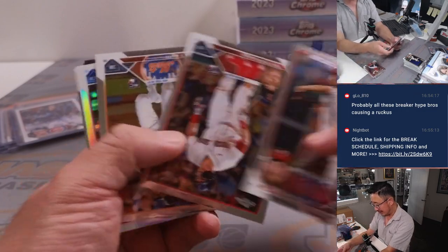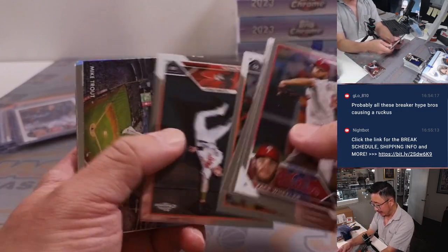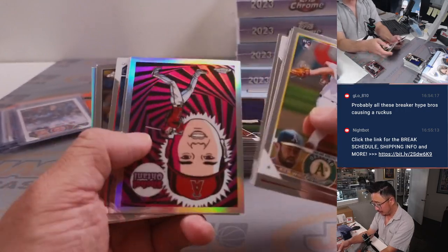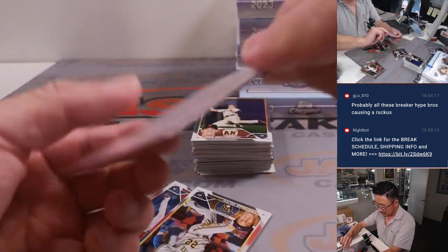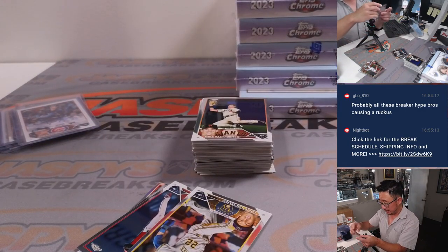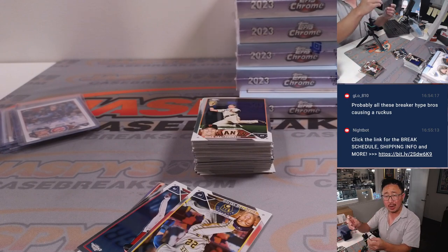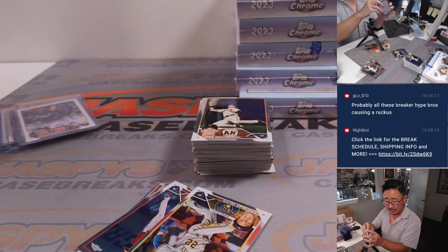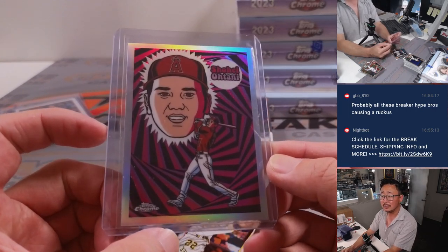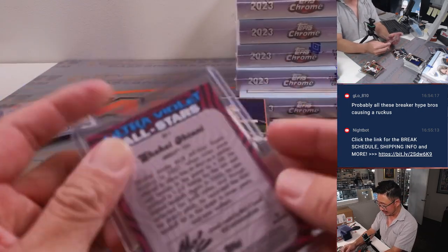Brian Vorenberg stopped by. What always surprises me at the National is when people come up to us, ooh, look at this. Let's talk about this first: Ultraviolet Shohei Ohtani. These generally fall one per case, or maybe even shorter than that. That's Stephen Carney with the Angels. There you go. Very nice.